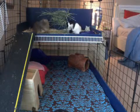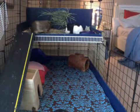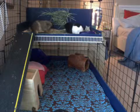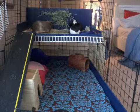You want to see their interactions, their curiosity, things like that. And the place you want to pick, you want to make sure it's a reliable place and that they're taking good care of your guinea pig. And you want to find out about their history and things like that.